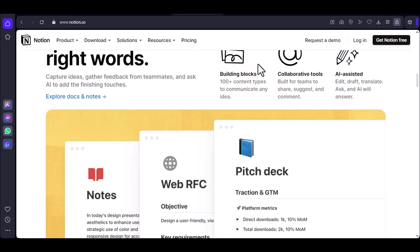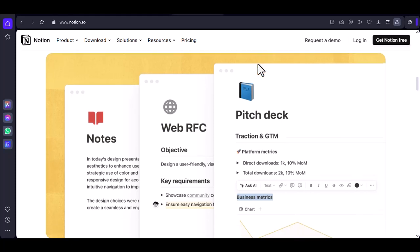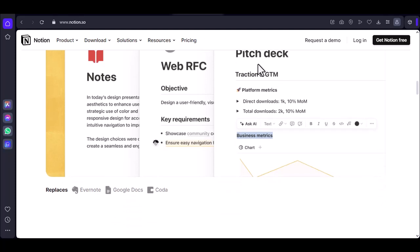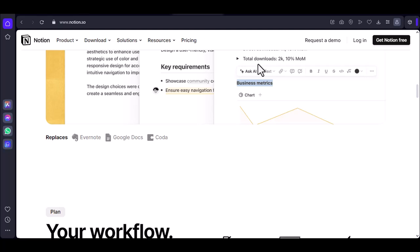Is the free plan enough? The answer to this question depends on your specific needs. If you're a casual user who primarily needs a place to jot down notes and ideas, the free plan might be sufficient. However, if you're looking for a comprehensive solution for project management, collaboration, or knowledge management, you might find the premium plans more beneficial.